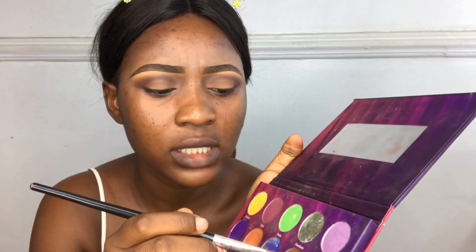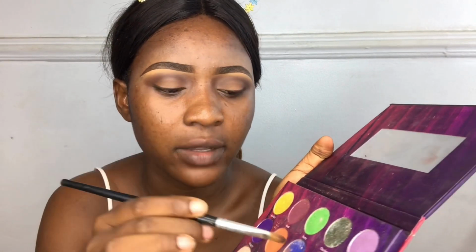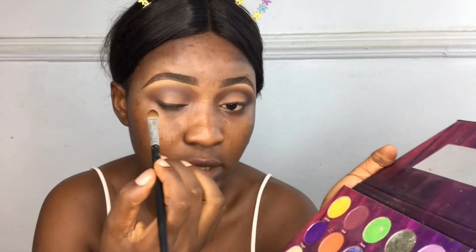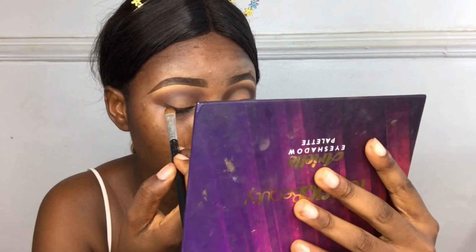I will go back to Ositadima with my stiff brush when I apply this shadow for my lid, and I will use it to smudge this color, so that it doesn't move as I do it.